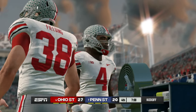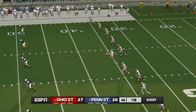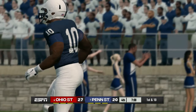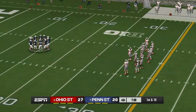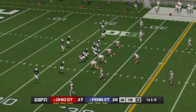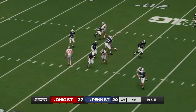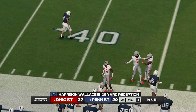So our score, 27-20. Ohio State is lining up to kick this one off. And he got all of this one. Great kick. This one's going to be down in the end zone for a touchback. You know, this is a real crucial time in the game. It could still go either way. He's to the 40. Hauls it in as he's pushed out of bounds.